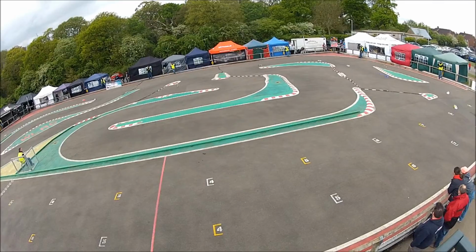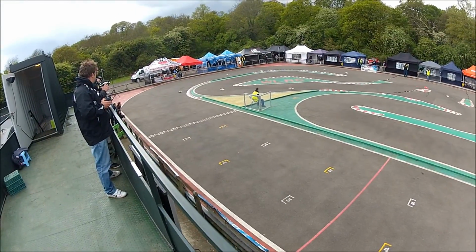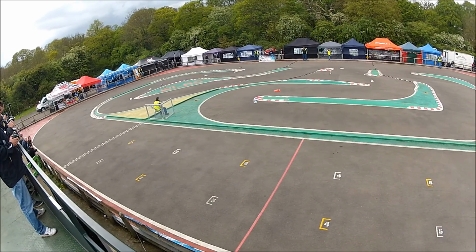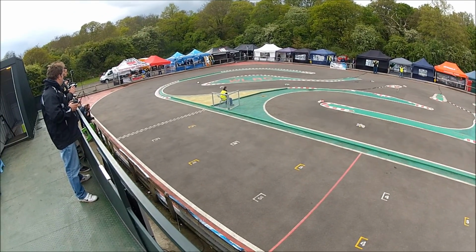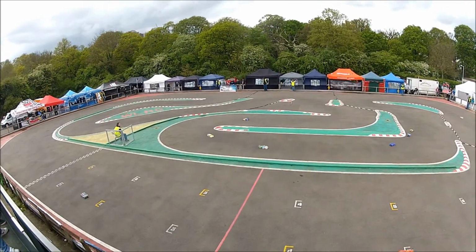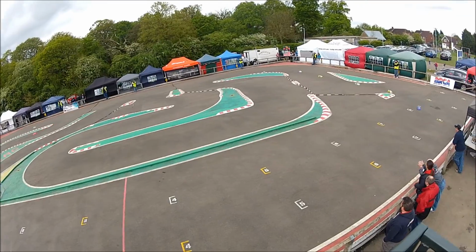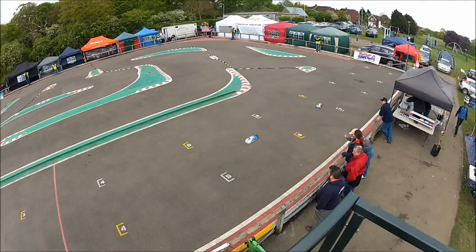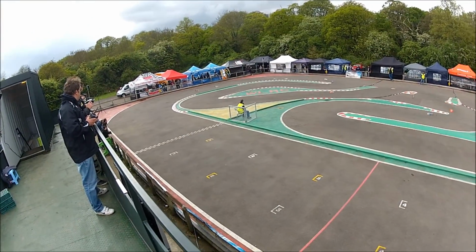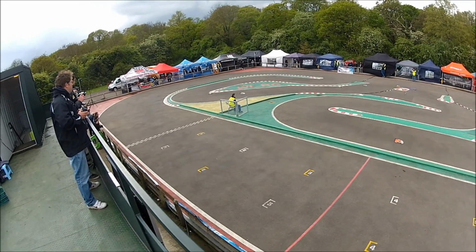Still going away nicely at the front. Keeping a very close eye on him though. 0.4 of a second between him last time around. Looks like he's going to do something again this time. It's now 0.47. So nothing in it between those two cars.